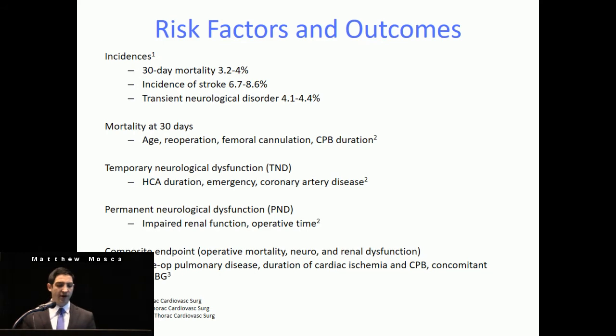There are a number of risk factors associated with aortic arch surgery in general. 30-day mortality is around 3.2 to 4%. Incidence of stroke perhaps is between 6 and 8%. And then transient neurological disorders around 4%. Predictors of mortality at 30 days include age, reoperation, femoral cannulation, and bypass duration. There are also a number of predictors that have been explored for temporary and permanent neurological dysfunction, including the circulatory restoration, whether or not it was an emergency, whether they had coincident coronary artery disease, whether they had impaired renal dysfunction, or what their operative time was.